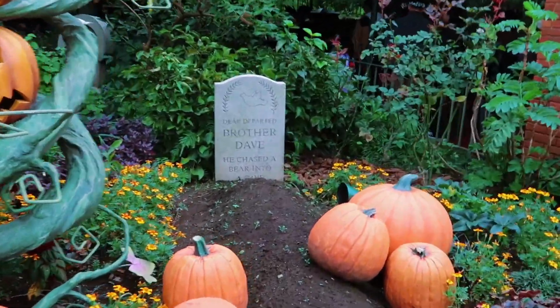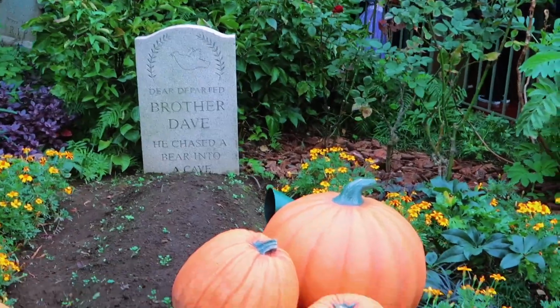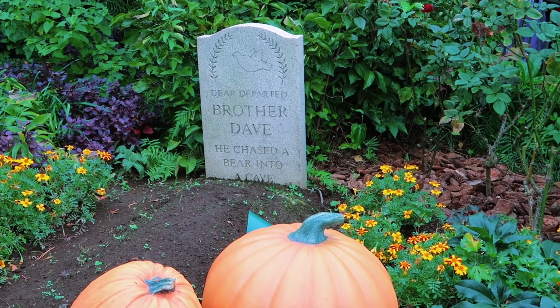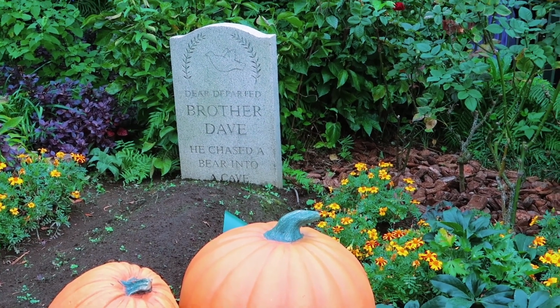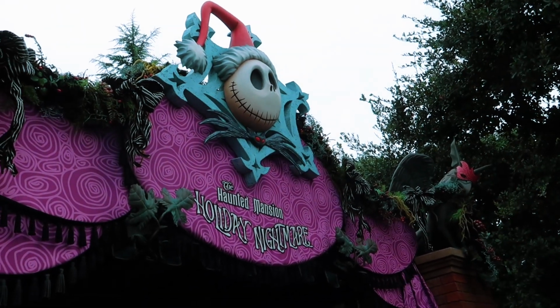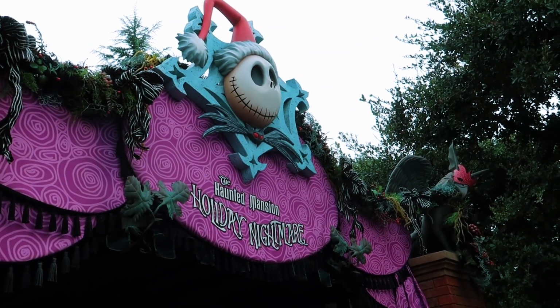Carl just pointed out that the gravestones have the rhymes on them, but they're in English. Why are they in English? Interesting. Our questions have been answered. This is definitely the Nightmare Before Christmas version. I just didn't see that as we came in.